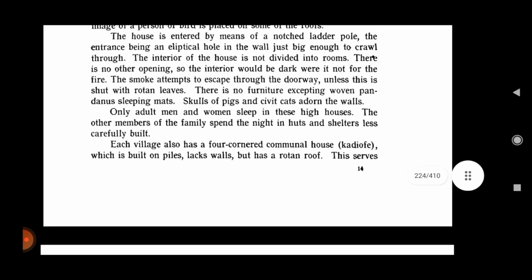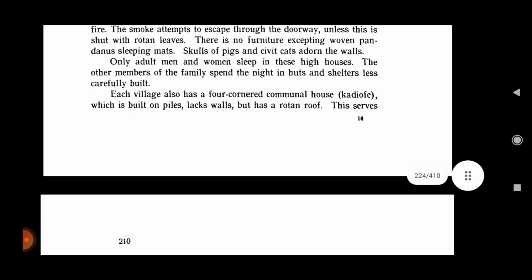The house is entered by means of a notched ladder pole, the entrance being an elliptical hole in the wall just big enough to crawl through. The interior of the house is not divided into rooms. There is no other opening, so the interior would be dark were it not for the fire. The smoke attempts to escape through the doorway unless this is shut with rotten leaves. There is no furniture excepting woven pandanus sleeping mats. Skulls of pigs and sea cats adorn the walls. Only adult men and women sleep in these high houses. The older members of the family spend the night in huts and shelters less carefully built.